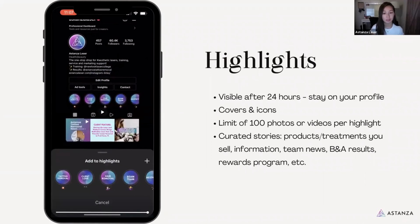Also, another thing for highlights to be aware of is that it can only contain 100 photos or videos within the highlight. So once you reach that max, you can just create another highlight to continue. Maybe you have BNA1 or BNA2 to show the continued story posts from your before and afters. But just be aware that there is a limit.